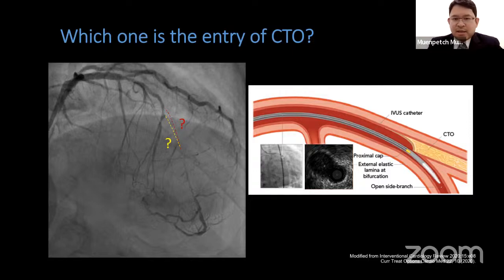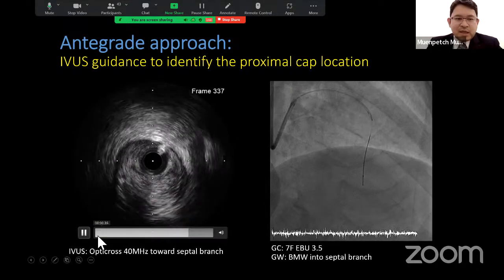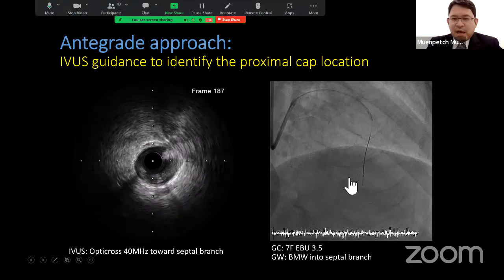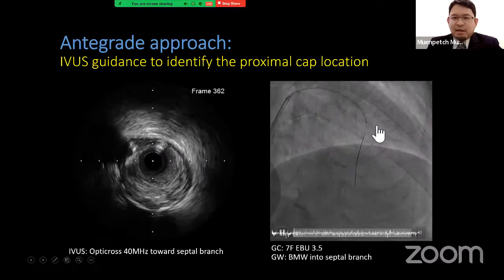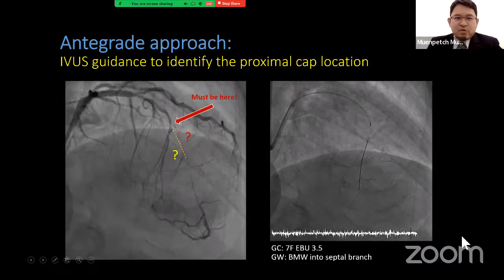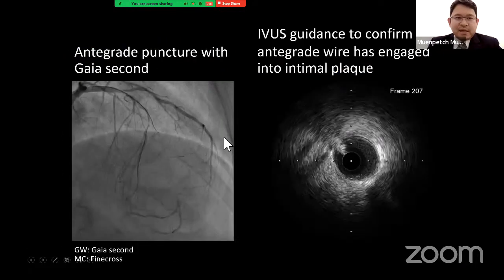So in this case, I put the IVUS into the septal branch and pulled back. And you can see that from 7 o'clock, this is the proximal stump of the CTO coming. So I did the IVUS marking by leaving the marker of the IVUS catheter there and doing an angiogram to mark that this is the location of the proximal stump. So it should be here, the proximal stump, not here. After that, I can do the anterograde puncture with the guide wire at this point.